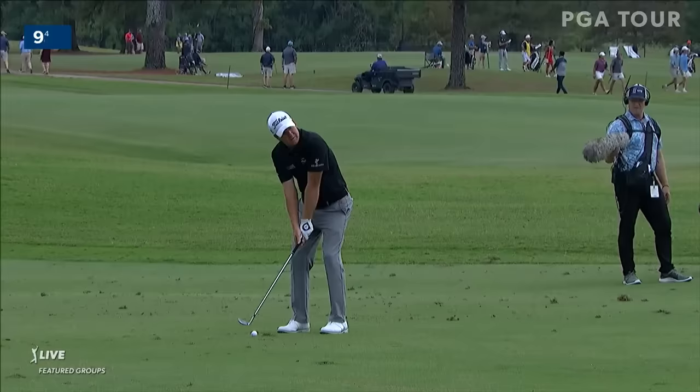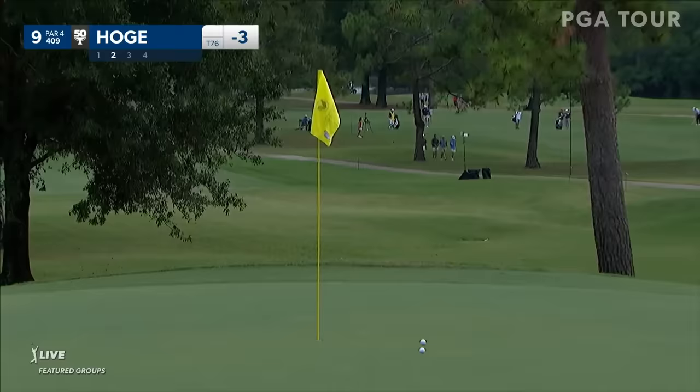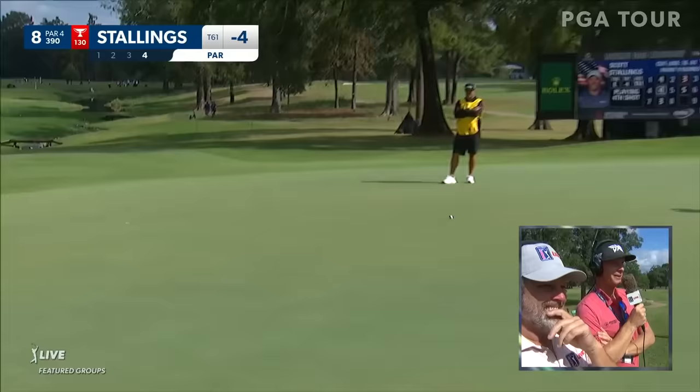To the ninth. Second shot for Tom Hoge. Going to get back on that birdie train. Come on back. Getting it inside of Kevin Kisner. Now, there's a lot of times I hear nice bogey right at impact, and it usually doesn't turn out too bad because he hits a pretty nice one.